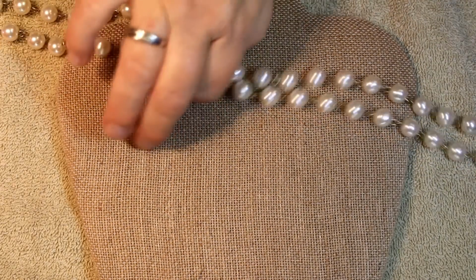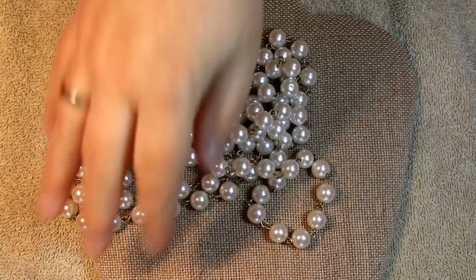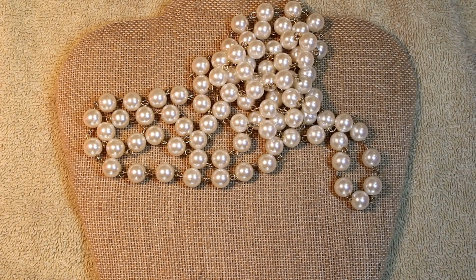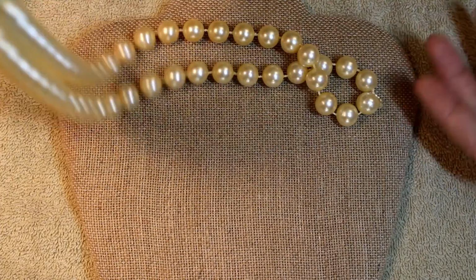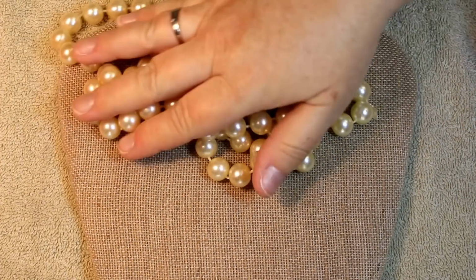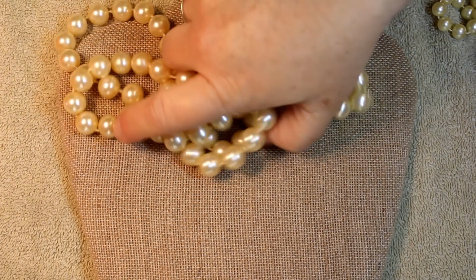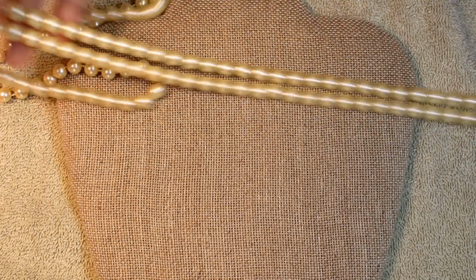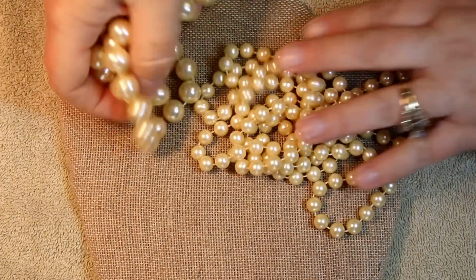This one again, long, long, long. I mean, look at all those. Lighter weight, as are these, except these ones are much bigger, much larger scale. But again, certainly nice and wearable. Same color, smaller scale. You can see the difference.